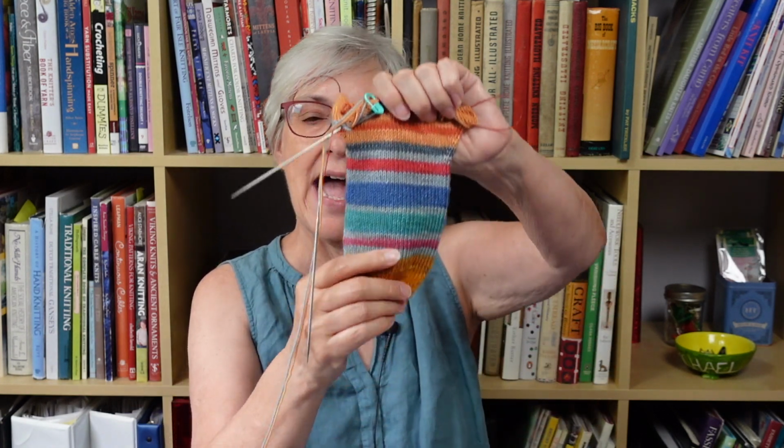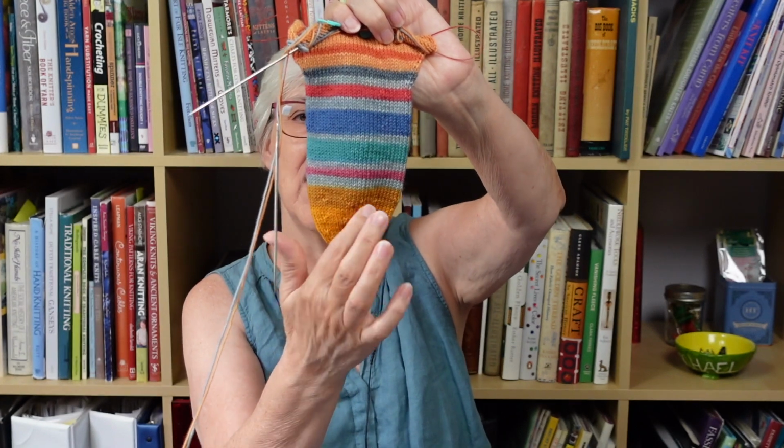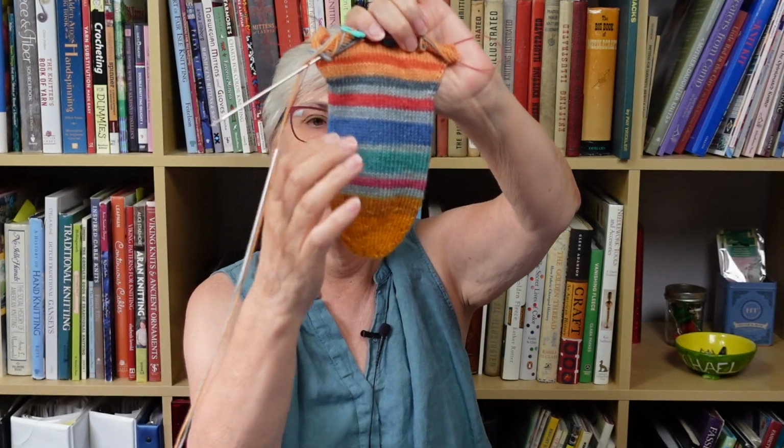And one of the things I love about self-striping yarn is watching the colors emerge. What stripe, what color is going to come next? How long is it going to be? I just love watching what's going to come next. So I started the sock. This is the sun, and then we've got Mercury and Venus and Earth.